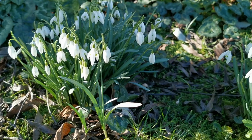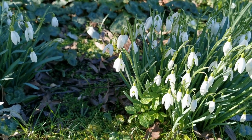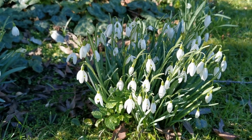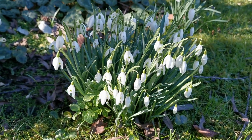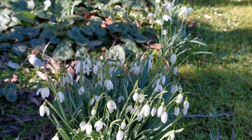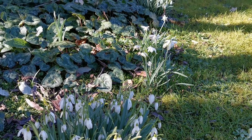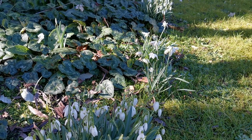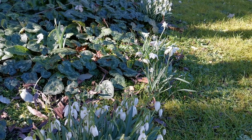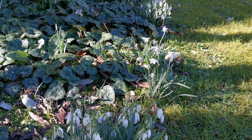Over the last few years we've really thickened up these clumps of snowdrops and started to split them and spread them round. You see a beautiful established clump like this one's probably been there for 15 or 20 years, and the smaller clumps just to the side are probably ones we split and planted last year. And they'll clump up and form lovely flowering clumps quite quickly, a couple of years, and you'll think they've been there forever.